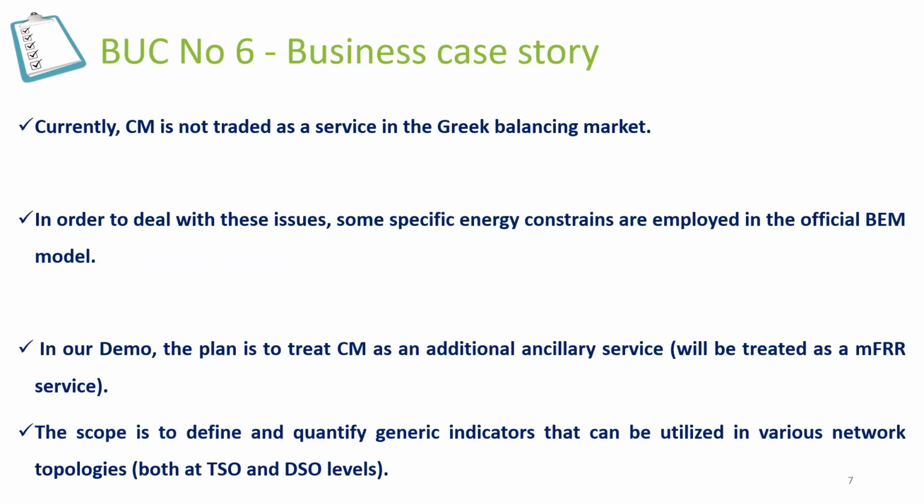The applicability of the developed framework will be tested in the examined southeastern European region, including the power systems of Romania, Bulgaria, and Greece. This business case aims at a thorough investigation of various transmission and distribution system benchmark topologies, in order to identify, as we said, some generic indicators which could afterwards be utilized for the quantification of sub-hourly congestion management requirements at both TSO and DSO levels. In this demo, our colleagues treat the congestion management service as an additional ancillary service, since it is not yet traded in the Greek balancing market. So in this case, it will be treated as a typical mFRR service according to qualification algorithms.